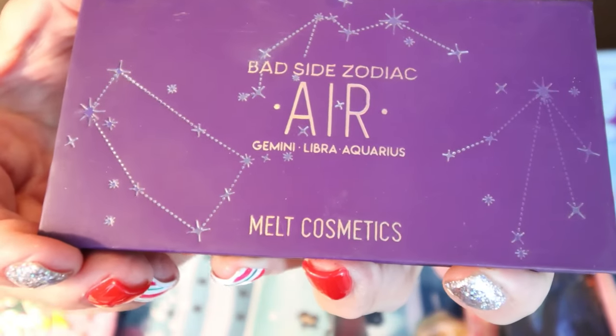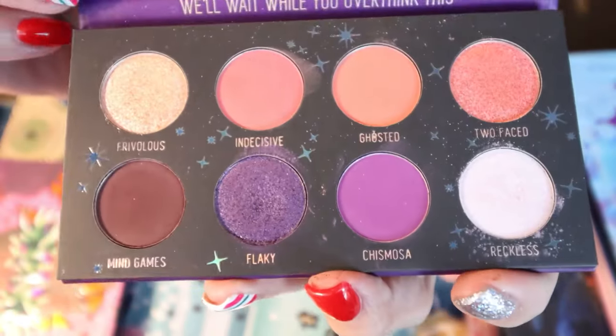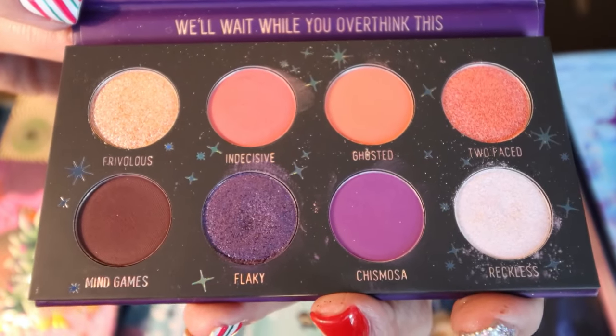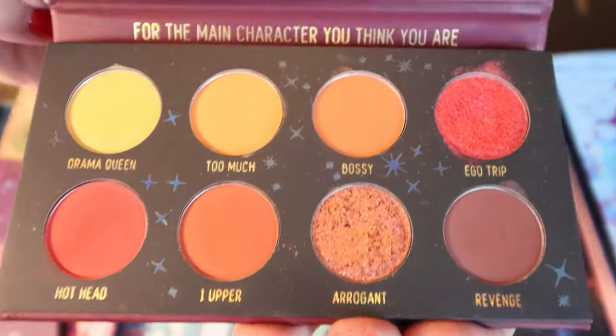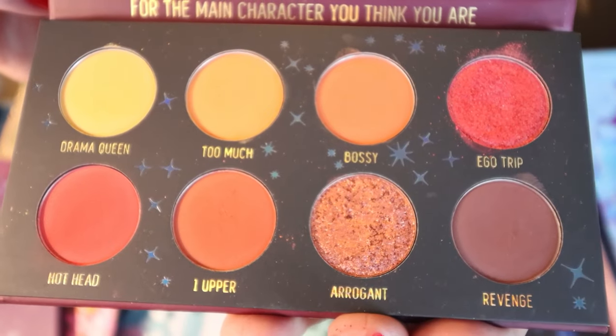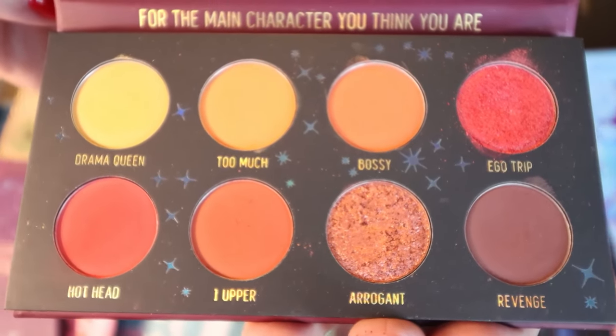I never pay full price for Melt. I always get it on sale or in a mystery box. And I like both of these palettes. This is the Air palette, so I'm keeping that one. Then I also have the Fire palette, which is a little bit more of their neutral palette. I prefer this one over that BH neutral palette, so I'm going to keep.